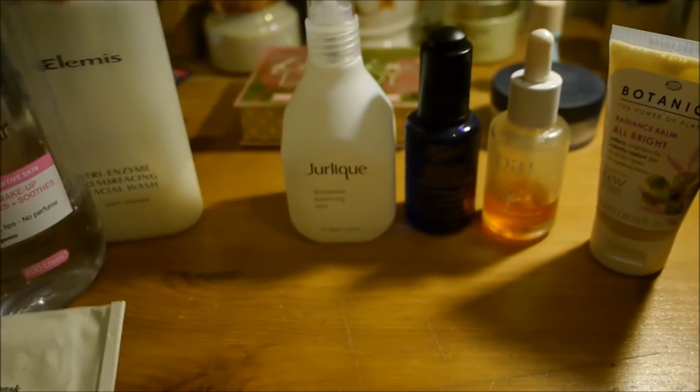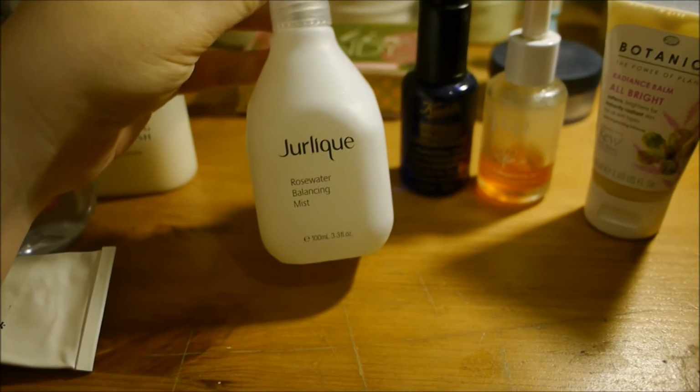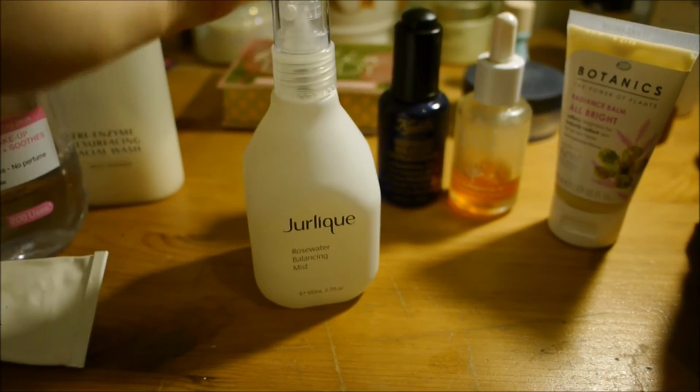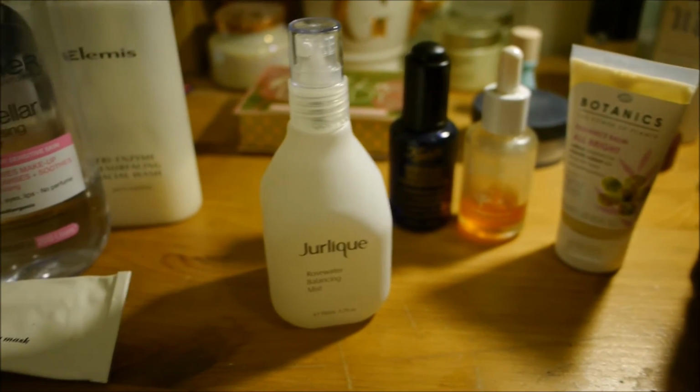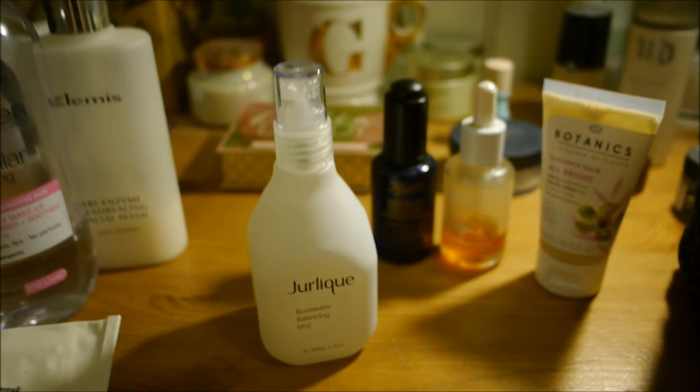And then I'll move on to, I don't really use a toner at the moment, but this steps in place. It's the Jurlique Rosewater Balancing Mist, which is just a nice little refreshing spray to use after you've cleansed. And so that just feels nice and cooling and soothing on the skin.